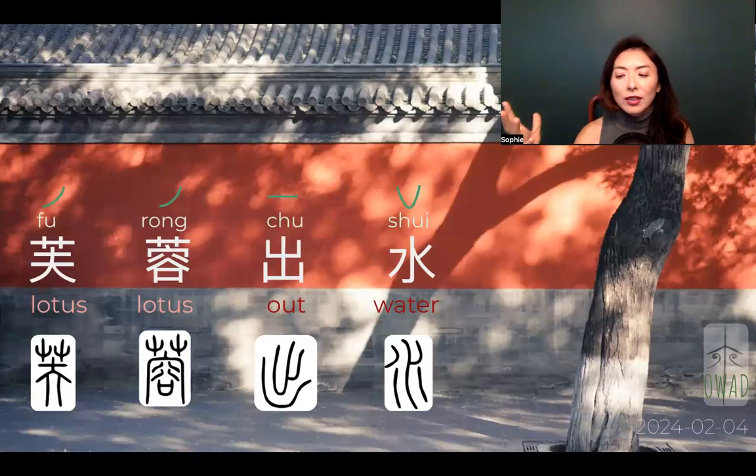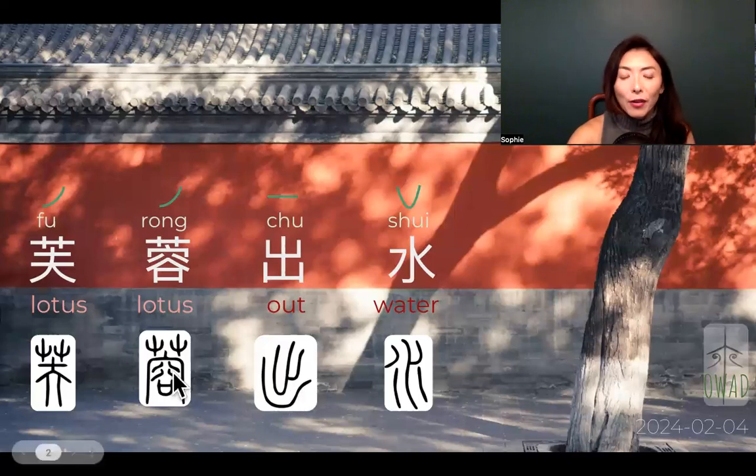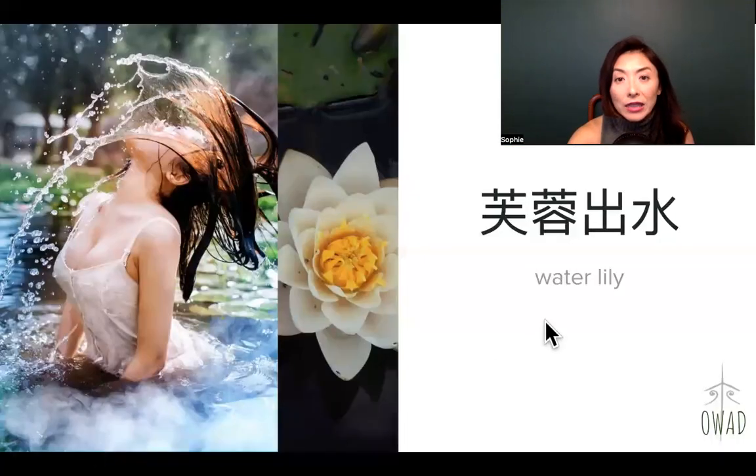I guess lotus doesn't, in this case, actually, lotus grows above the water, becomes visible, becomes, I guess, standing even, if it's a stem, it grows higher, it can hover above the water level. So that's actually actively out of water, not passively out of water, even if this character in comparison to humans out is passive out. Okay, so 芙蓉出水, I translate it as water lily.